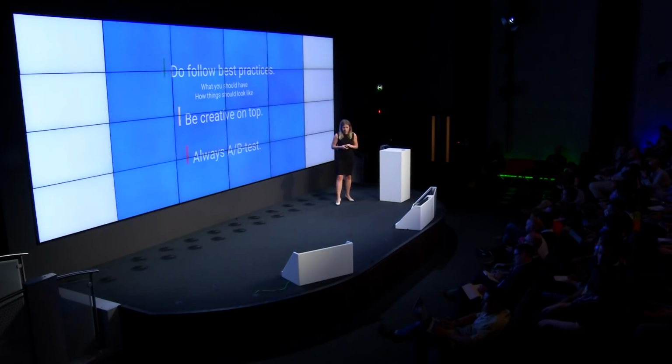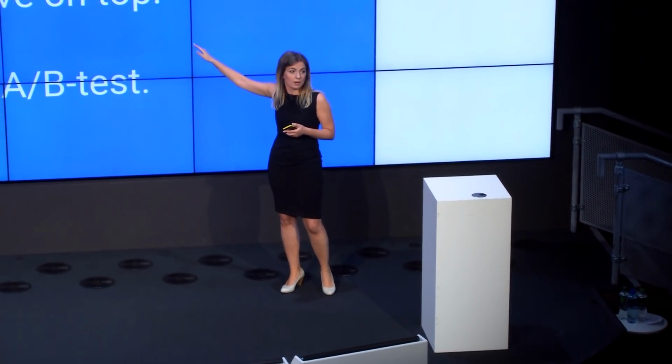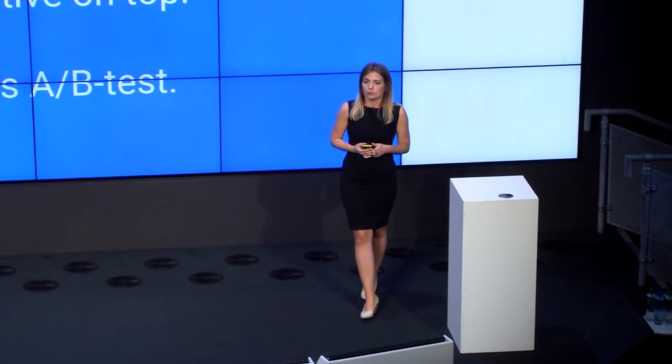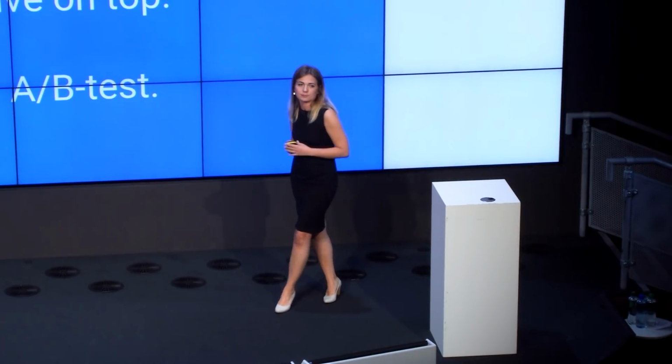But the final thing I'm going to leave you with today is always A/B test, because again, this is the way how you can check whether the best practice is working for you. This is also the way how you can check whether a creative idea is a really good one or it's just crazy and people will be much more confused than they were before. And also this is the way how you can check whether you're really improving things for the user, that you're not redesigning the website for the sake of redesign, but you're actually impacting your key metrics.